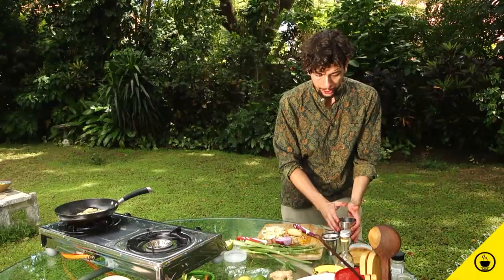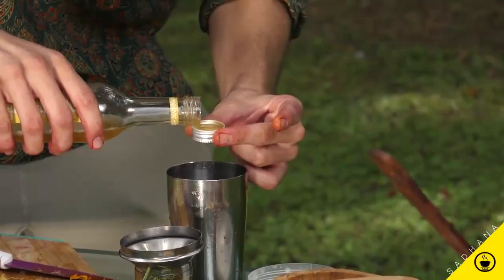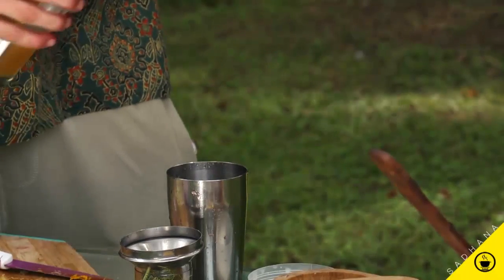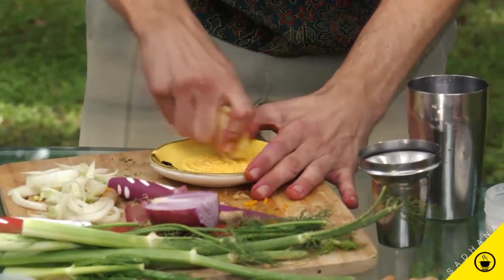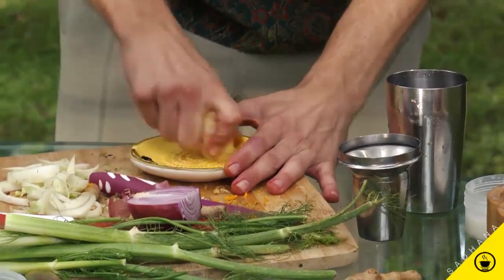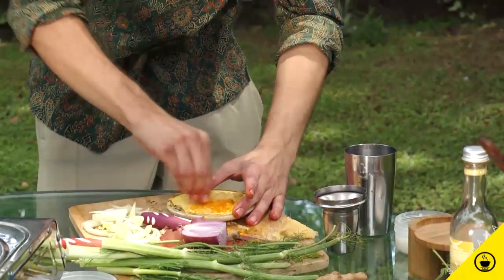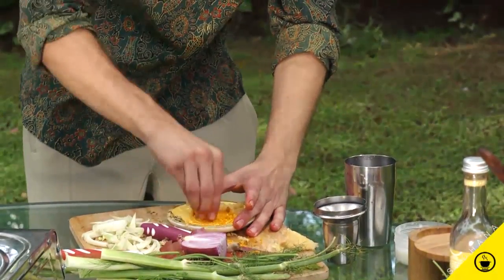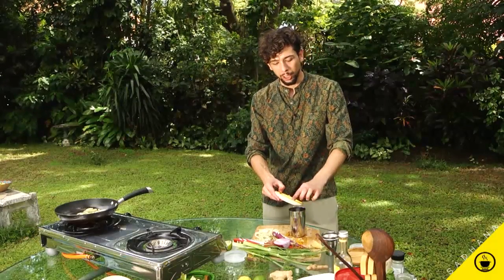Okay, we have some raw honey and apple cider vinegar. And then we're going to use grated ginger. So we've got ginger, turmeric, honey, apple cider vinegar. So your base for any dressing, you can be quite playful.